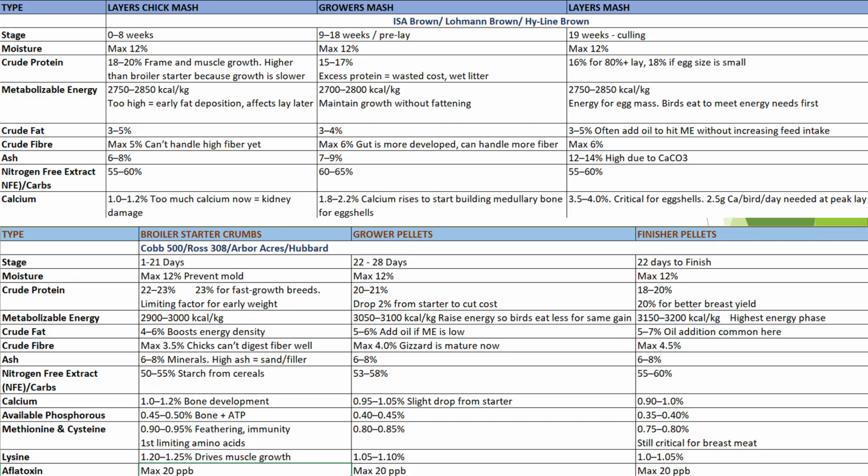So moving on, the crude fat to be 5 to 7%, maximum fiber to be 4.5%. For the ash, 6 to 8%. For the nitrogen free extract, 55 to 60%. For the calcium, 0.9 to 1%. For the available phosphorus, 0.35 to 0.4%. For the methionine and cysteine, 0.75 to 0.8%, still critical for breast muscle. And lysine at 1 to 1.05, and of course aflatoxin to be a maximum of 20 parts per billion.